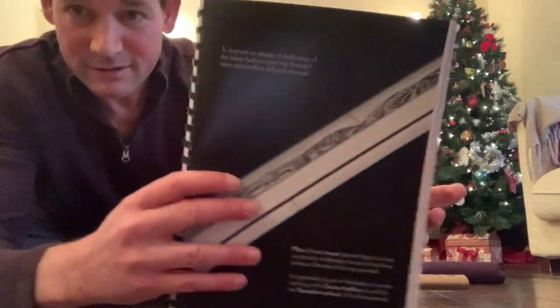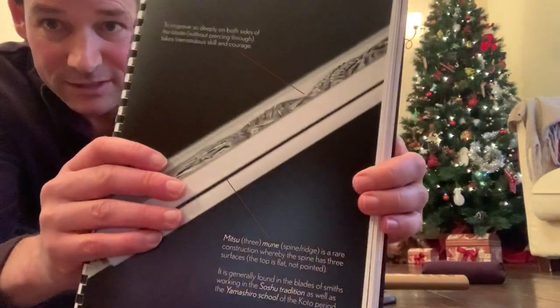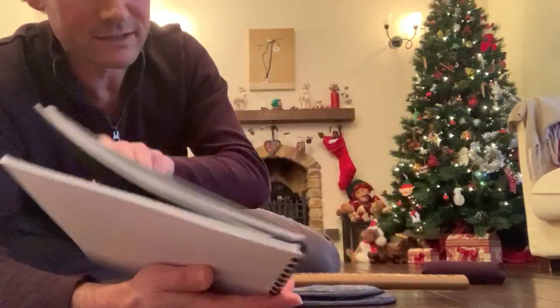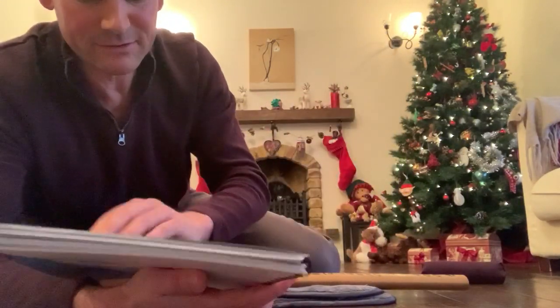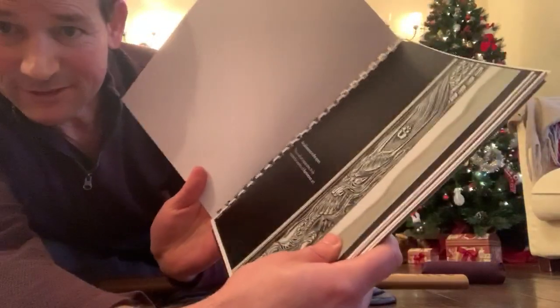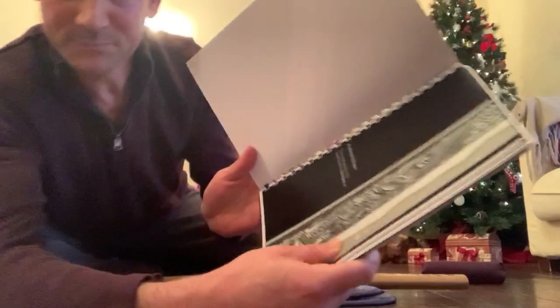For example, Eric managed to take shots of the horimono so well. Eric really captured the aliveness to the eyes. So you'll see all this online.